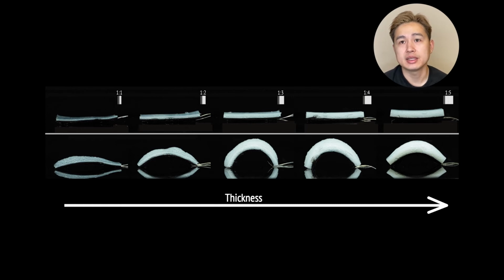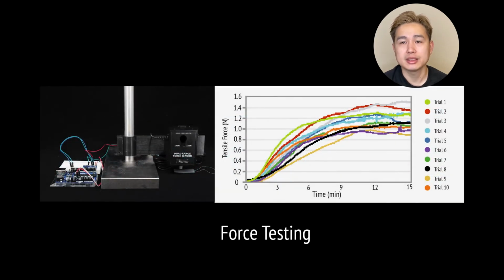To better validate the performance of PITAS, we have also carried out a series of tests. We first tested how the thickness of the PITAS actuation layer affects the bending performance. According to the results, PITAS with 3mm and 4mm layer thickness performed the best, while hitting the 5mm layer or beyond might be challenging. We have also tested how much force PITAS can deliver. We used a force gauge to measure the actuation force and achieved around 1.2 newtons for the 3mm thick samples.